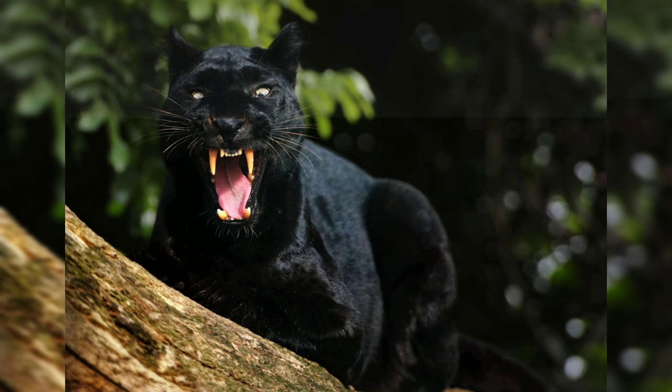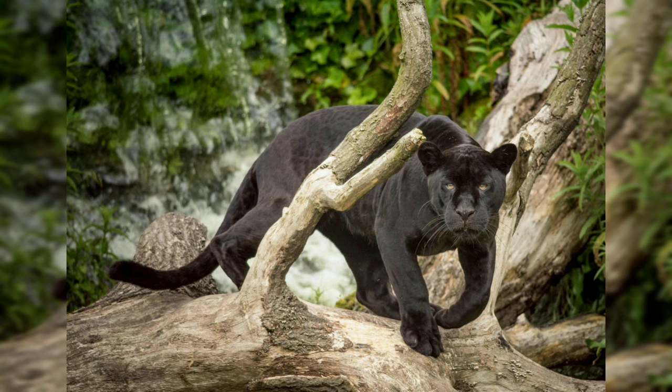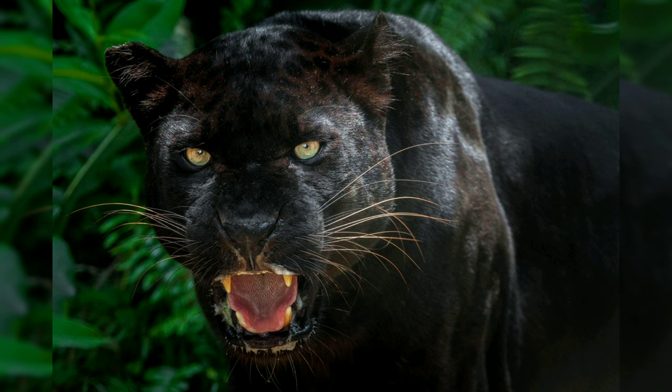Symbolism in modern culture. The symbolism of the black panther in modern culture, from their representation in literature and art to their adaptation as mascots and a symbol of strength in various societies.